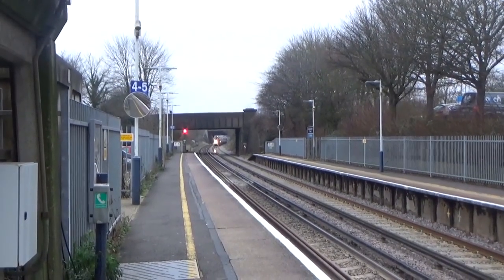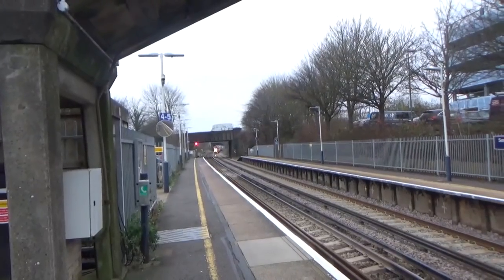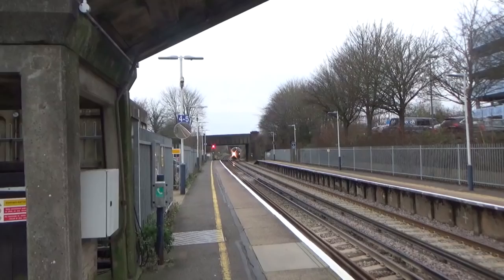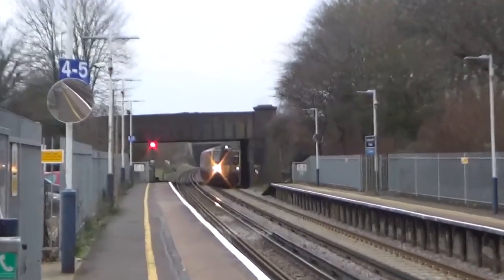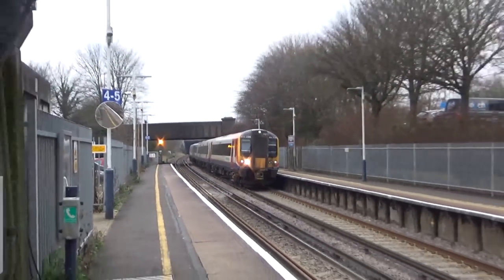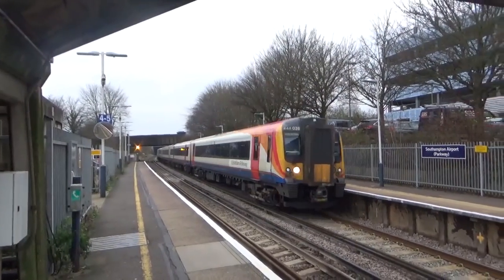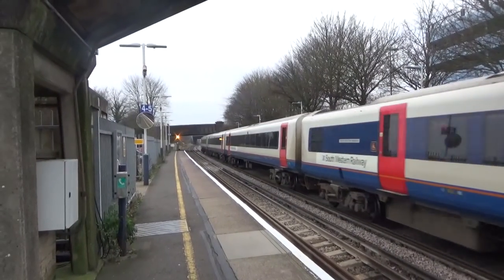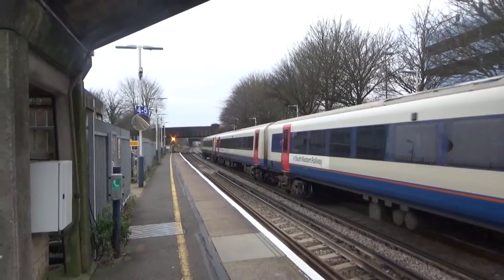Okay, arriving now is the 1438 Southwestern Railway service to London Waterloo from Brockenhurst. It's a 5-car 444, and it's 444038. Southwestern Railway nameplate, ironically.